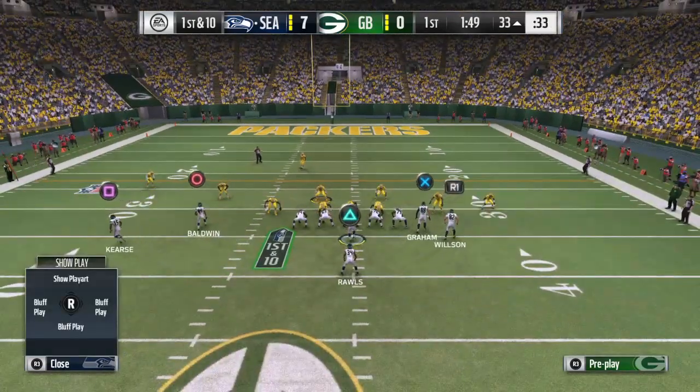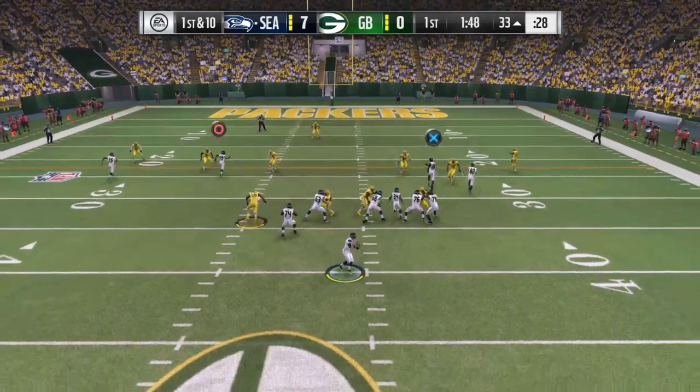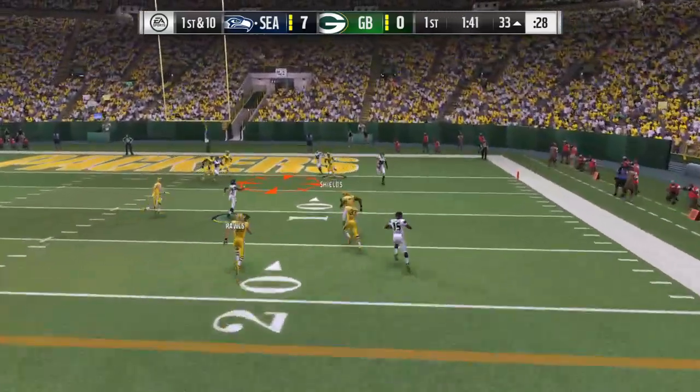Seattle now ready to march out of the field. And they'll just simply be looking to build off the confidence of the last time out where they scored a touchdown. And confidence is powerful, isn't it? When you've scored once, you feel like you can go back out there and get it done again. Doesn't matter what the defense throws at them.